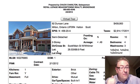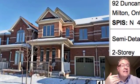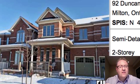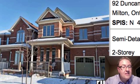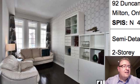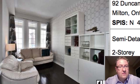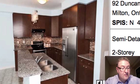Number one, because it feels like a detached home. It doesn't feel like a semi when you're inside. 9-foot ceilings, all the rest of it. And it's 2,200 square feet. It's got all the classic features of a Heathwood home in terms of the upgrades. So let's go ahead and have a look at it. So you've got very contemporary style. If you love this, then you are just going to be blown away by this home because it's not easy to do that well.